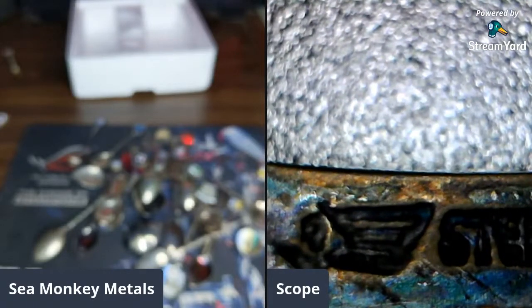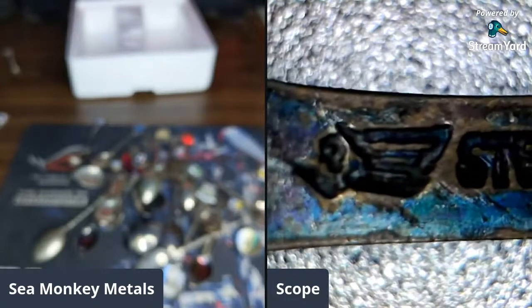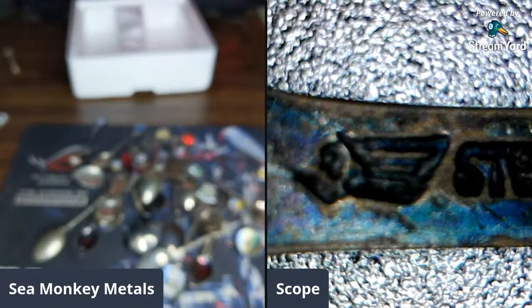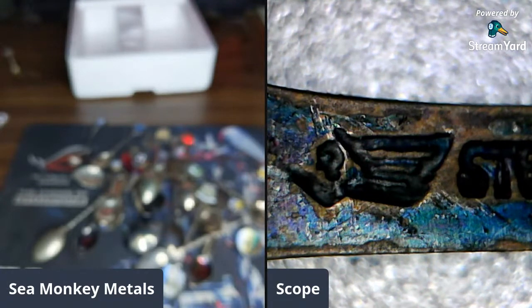So there's some kind of a hallmark symbol there. And that's going to denote the purity, whether it's plated or pure. But I couldn't really figure out how to read them. It's like a head or something. I don't know what that is.